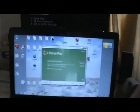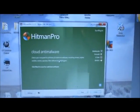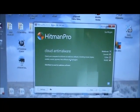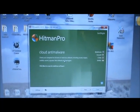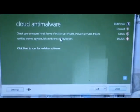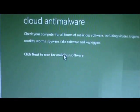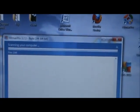Okay, let's say you just hit that and did what I just said. Your hostage computer is now alive again and free, and that virus might come up in the background, it might not. I mean, that screen might lock for a second, it might not. Wait 10, 20, 30 seconds. This Hitman Pro thing will come up. And here's what you want to do: you want to scan for malicious software. You click next to scan for malicious software. So you go down here and you click on next, and it'll start this scan of your hostage computer.